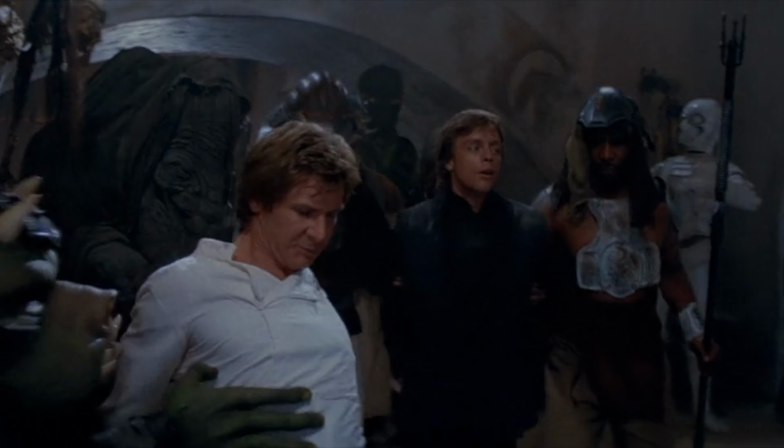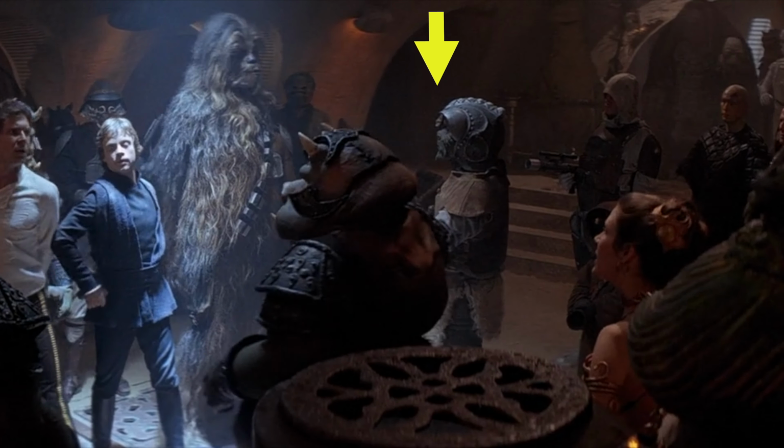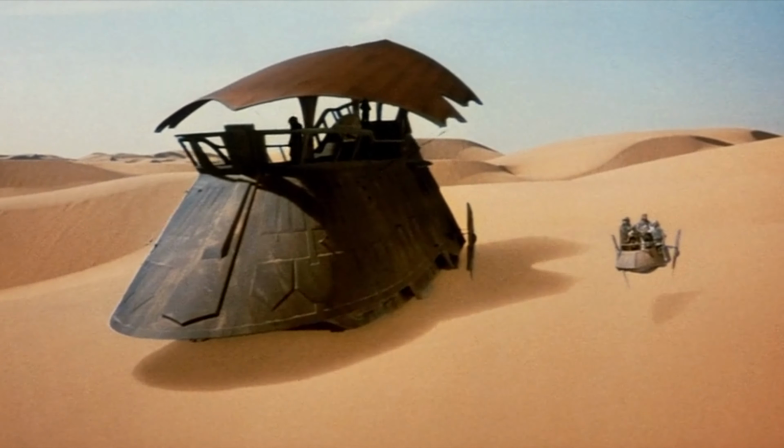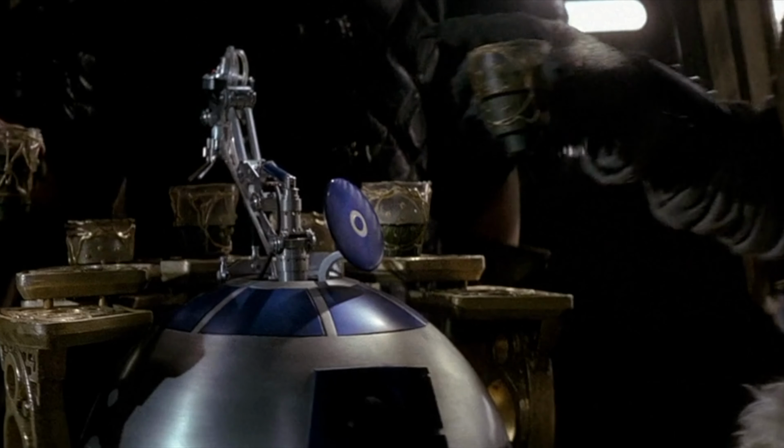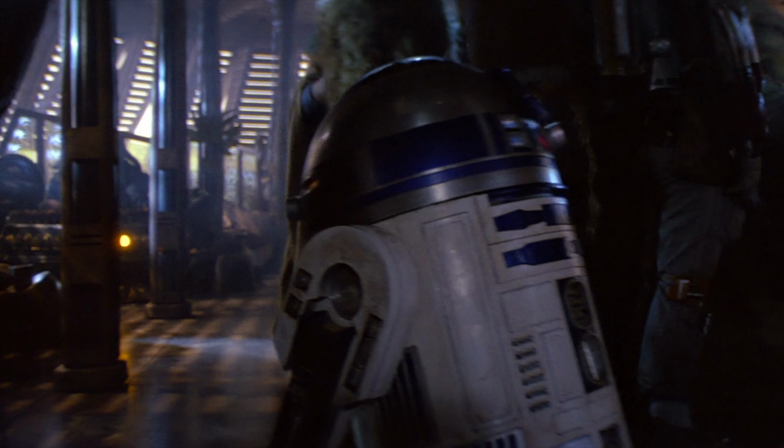This guard is also one of the ones that brings Han and Luke back to Jabba after the Rancor dies. You can see him briefly there in the center of the frame. And here he is as well, leading them out to the sail barge. We also get a glimpse of him on the sail barge as he takes a drink from the drink-serving R2-D2. He's standing directly behind Jabba as Jabba is talking to the prisoners on the skiff.